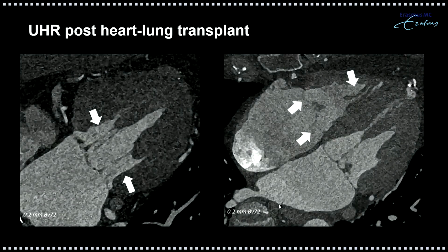It's not only the coronaries, also the other structures in the heart, for instance, the chordae tendineae here of the mitral valve, beautifully visualized, and as well here the tricuspid valve. Notice that we can even see the leaflets of the tricuspid valve in this CT scan.